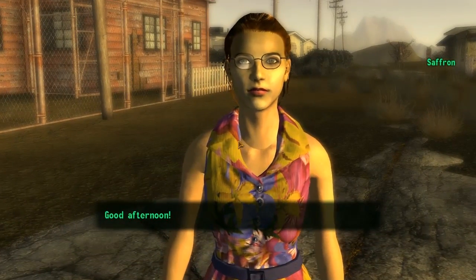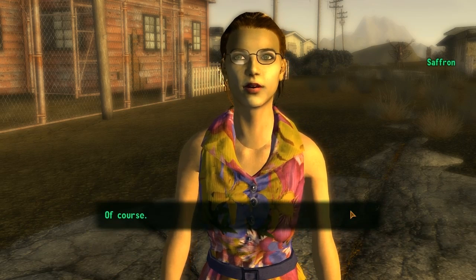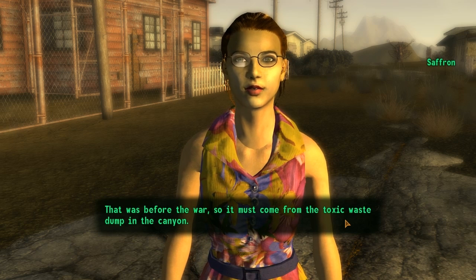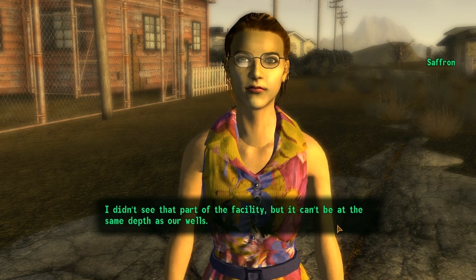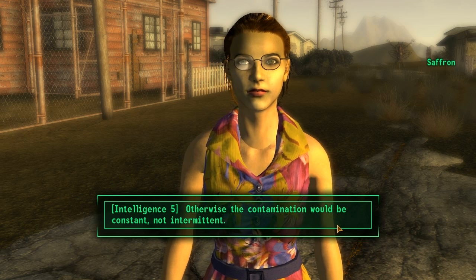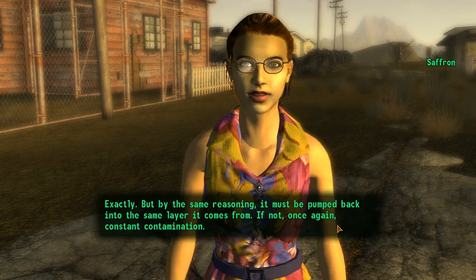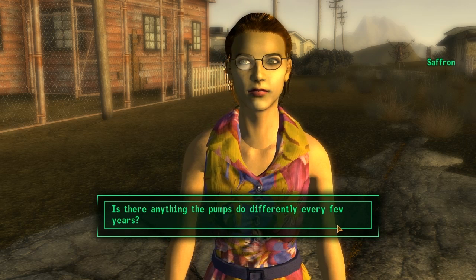Good afternoon. Can we talk about the pumps in the maintenance terminal? Of course. The water in the sump is radioactive. The chief engineer suspected contamination. That was before the war, so it must have come from the toxic waste dump in the canyon. I didn't see that part of the facility, but it can't be at the same depth as our wells. Otherwise, the contamination would be constant, not intermittent. Exactly, but by the same reasoning, it must be pumped back into the same layer it comes from. If not, once again, constant contamination. Is there anything the pumps do differently every few years?